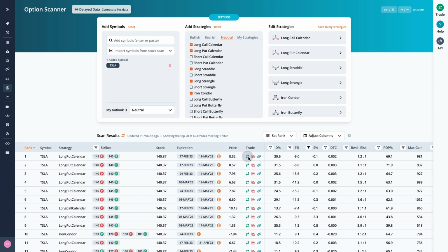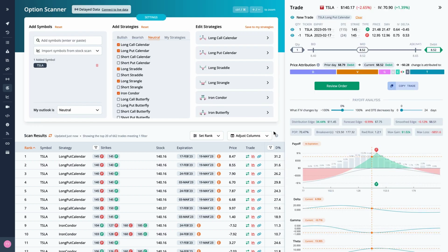By pulling up the trade, we can see the theoretical values in more detail. The distribution edge, found by the expected value of the payoff picture on the stock's historical distribution, has an edge of 35.1%. The forecast edge, which is derived from historical volatility, has an edge of -8.6%. Lastly, the smoothed edge, which is calculated by drawing a best fit curve through the monthly implied volatilities, has an edge of 0.2%. The edge is relative to the mid-market price of the trade. Greater positive edges are a theoretical benefit to the trader.